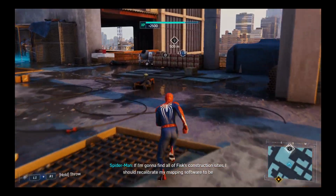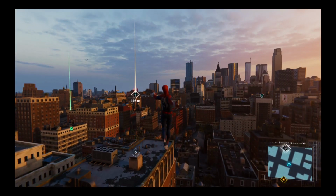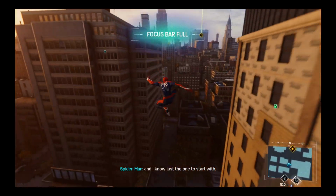If I'm gonna find all of Fisk's construction sites, I should recalibrate my mapping software to be more accurate. Using a depth-mapped post-process on photos of popular landmarks should do it, and I know just the one to start with.